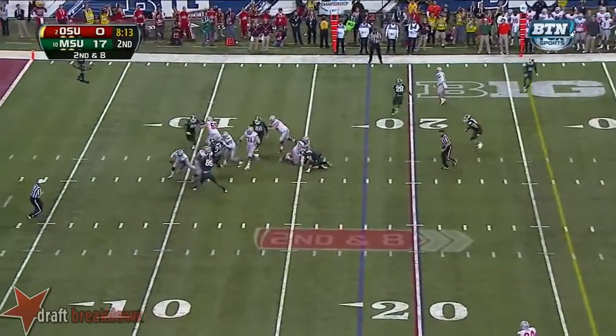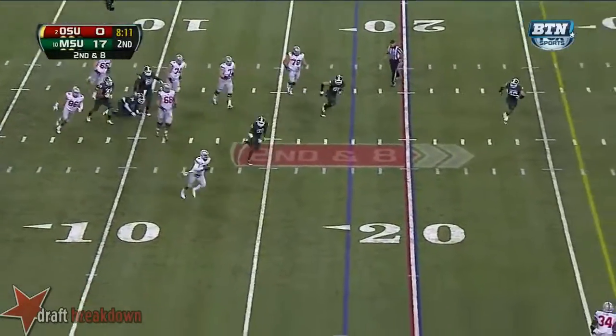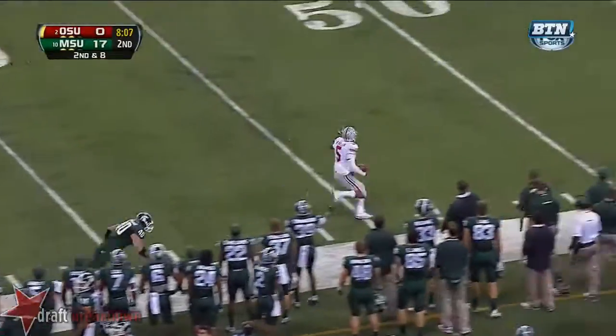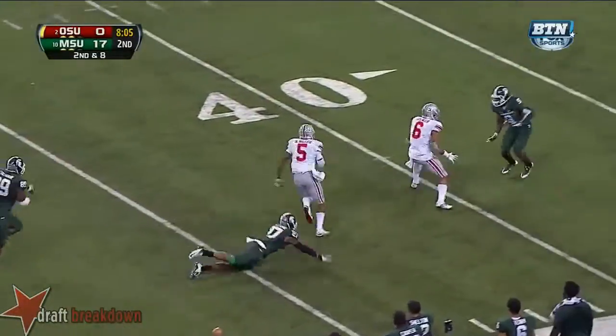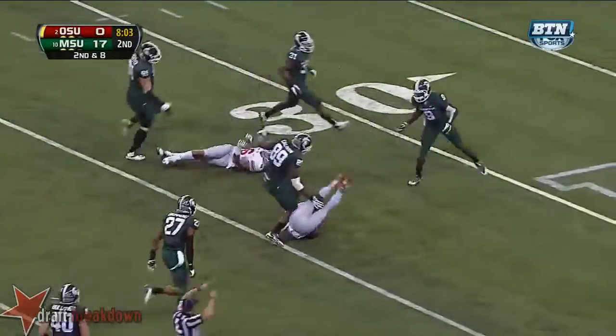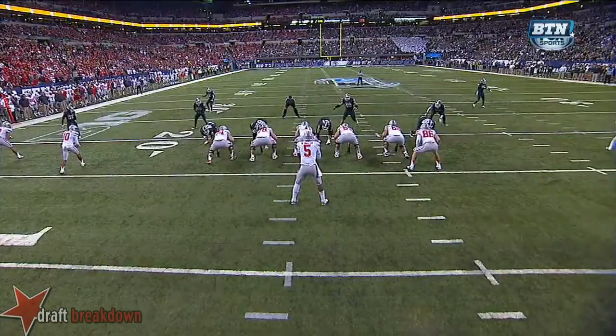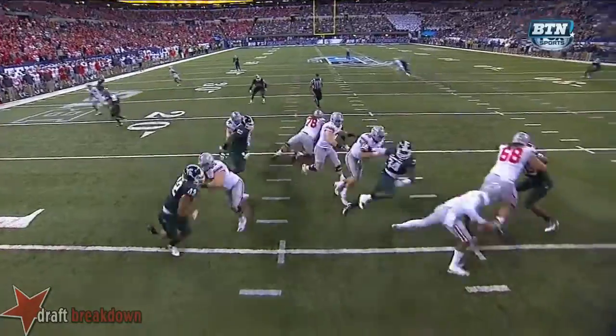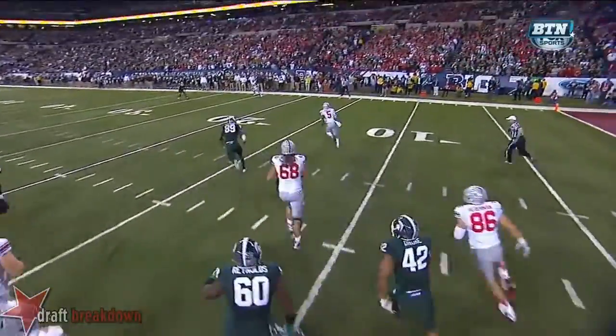And watch the improvement of Braxton Miller. Last year it was one read and go. Now still directing, orchestrating, eyes downfield. Once he made up his mind, he directed Carlos Hyde to block. And if this puts some life in this Ohio State team. Philly Brown breaks 2 tackles. Gets up the sideline, close to a first down.